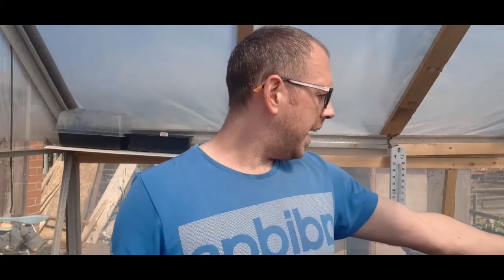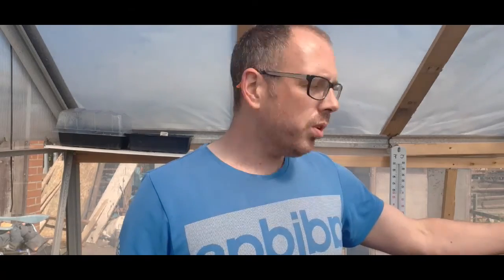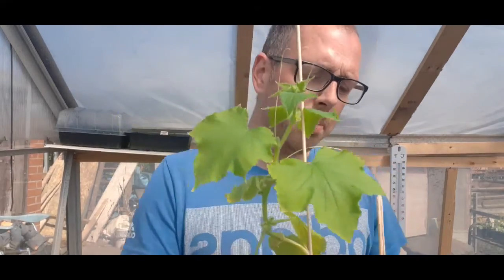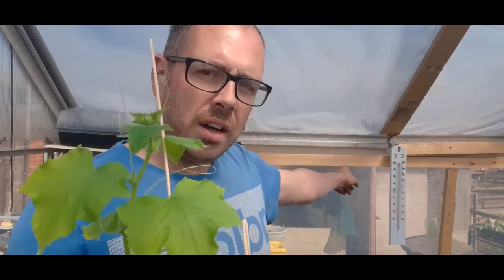I need to start going through the calendar and stuff like that, getting that sorted out, the Snow Princess, get them potted up because they're looking really good. I need to get the cucumbers. This is another one I brought up from home. This is the crystal lemon. They will be at the end of the month going into that greenhouse.